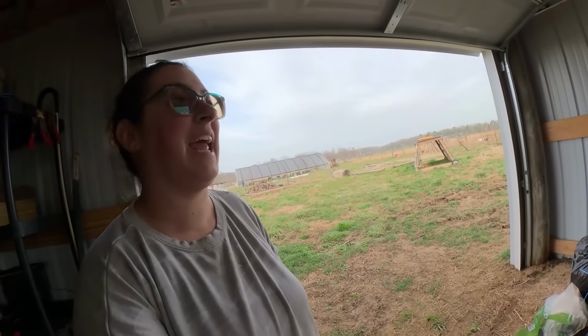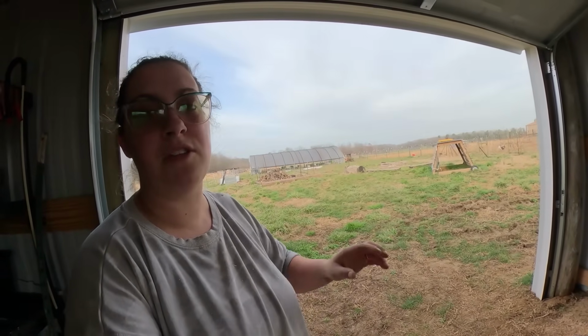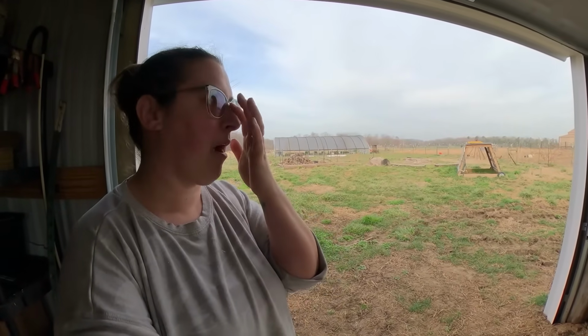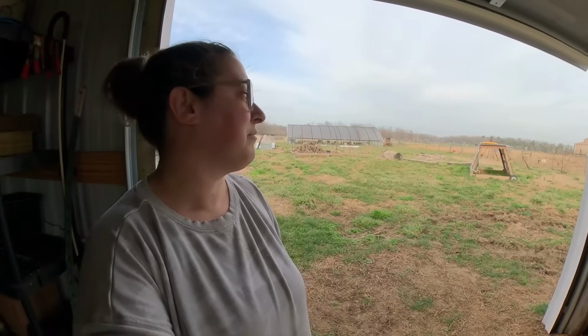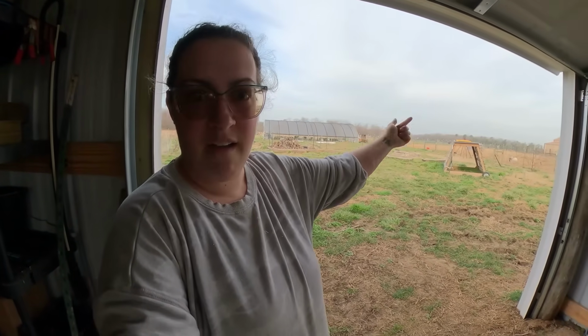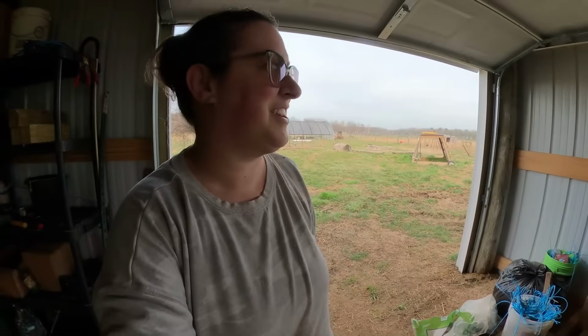Because at this point, I am expecting some damage. I feel like you couldn't not expect damage with 90-mile-per-hour wind gusts. At least some trees down, limbs down, something. So whatever I can control, I'm gonna try my best to control, because I don't want that thing flying into our new barn extension.